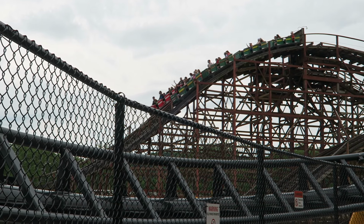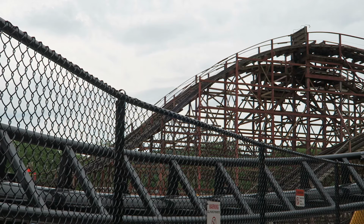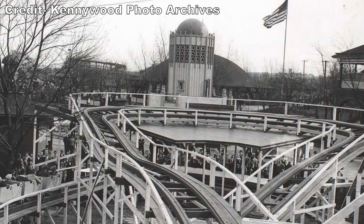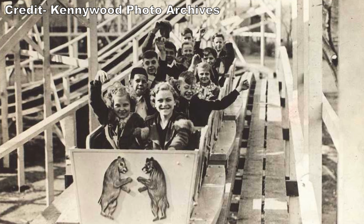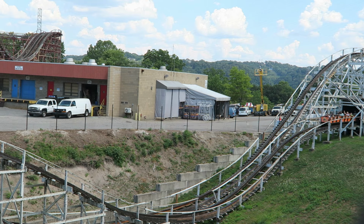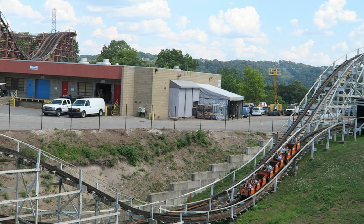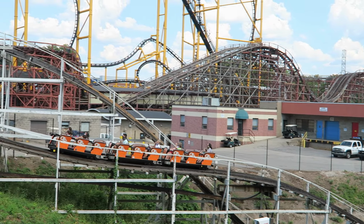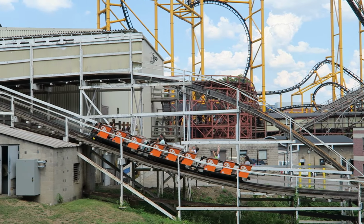Kennywood has always had an affinity for wooden roller coasters. The park added 4 wood coasters between 1904 and 1911, but these were side friction coasters, meaning they had no upstop wheels. This meant that the coasters were limited as to how much negative G's they could exert, or else the cars could jump the track. John Miller invented and patented the upstop wheel in 1919. This would be an extra set of wheels underneath the track that would prevent the train from leaving the track.